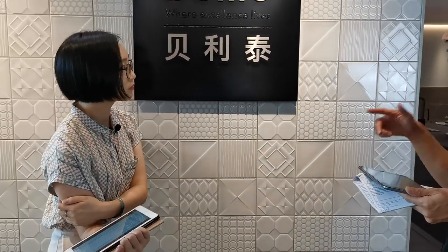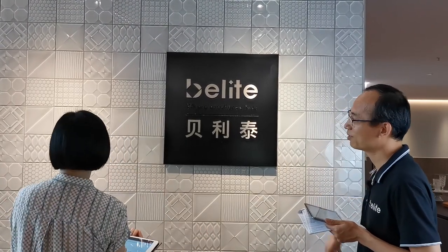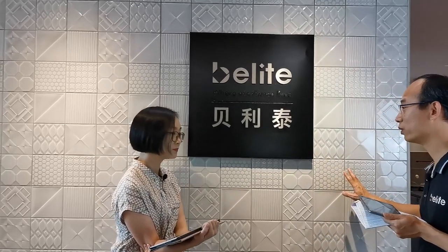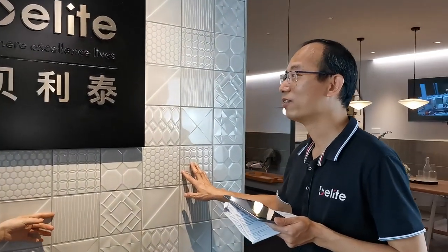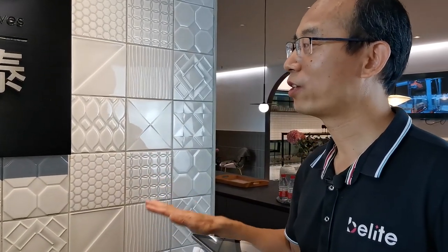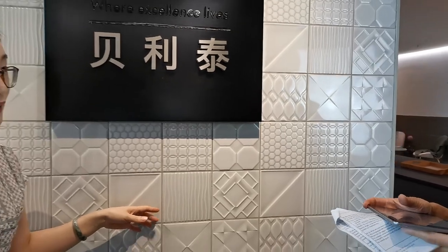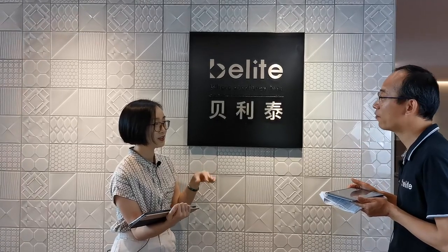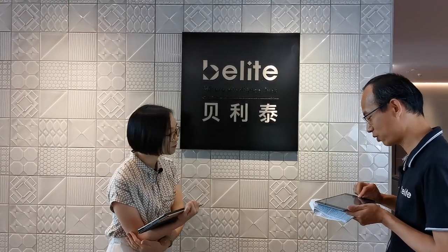Okay. Let me ask you a question. How many kinds of patterns can we use for this wall? I think it's more than 100, right? No, it's around 720. 720? Yes. How do you count this? Because for each color we have 10 different patterns. 10 different patterns. And how many colors do you have? Right now we have 6 colors. 6 colors in total? Yes. So when we complete it, it is around 720. Let me show you some pictures.